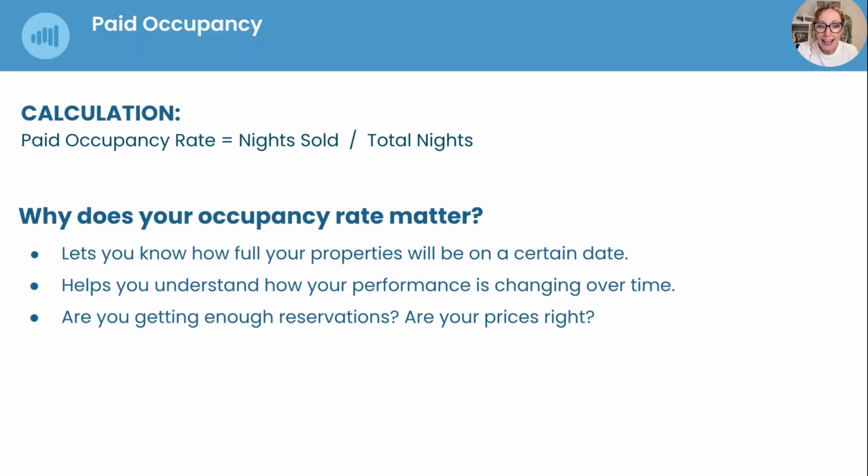Okay, so first of all, we're looking at occupancy. And when we say occupancy, we are measuring through our direct source clients paid occupancy. So we know a guest has actually paid to stay at the property. And why does this matter? Well, it lets you know how full your properties will be on a certain date, and it helps you understand your performance over time. And it's the highest indicator as to whether you have your prices right. So if you're seeing lower occupancy, it might be time to reduce your prices. And if your occupancy is really strong, you may be able to push your prices up a little. So it's a really strong indicator of how your prices are balanced with your occupancy rates.